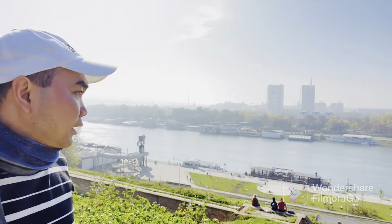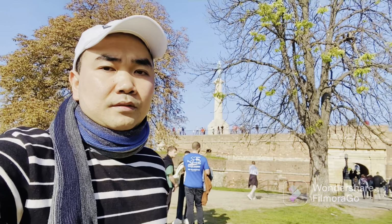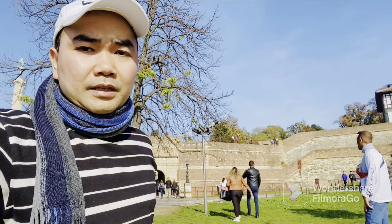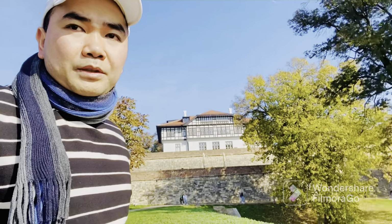Okay, so nandito po kami sa may part Kalemegdan. So kung makikita niyo yan ay yung safari bird ng Belgrade dito sa Serbia. And then sa part naman yan ay yun yung castle. Maraming turista.